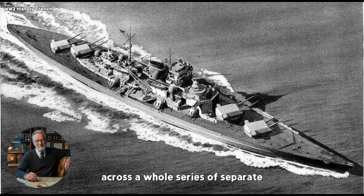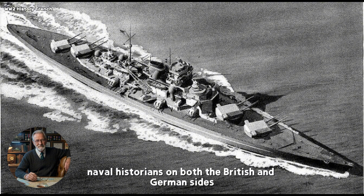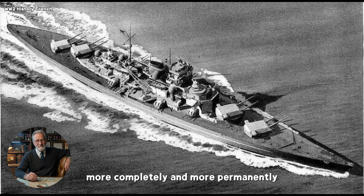Across a whole series of separate and individually costly operations to keep her permanently contained, Winston Churchill, in the aftermath of the raid, described Operation Chariot as one of the most audacious actions ever carried out by any force, and post-war naval historians on both the British and German sides have generally judged it, whatever the severity of its human cost, to have achieved its stated strategic objective more completely and more permanently than the raid's own planners had necessarily dared to hope in advance.